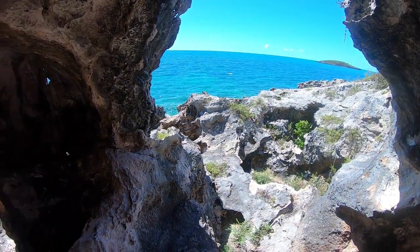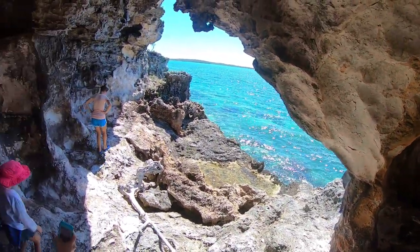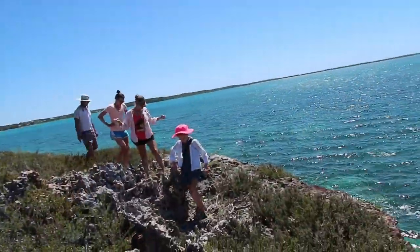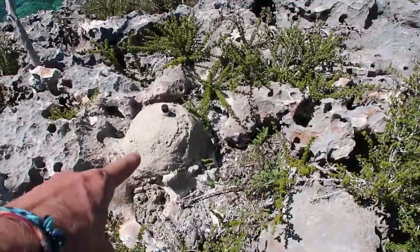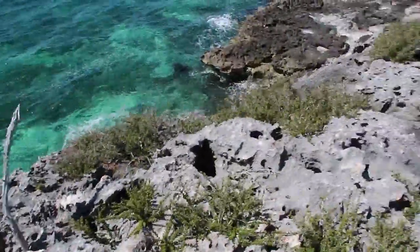That's the hole everybody had to step across right there. Pretty thin looking. There's another one of those things. What the heck is that? It's like a concrete booby. Tell me what they are.